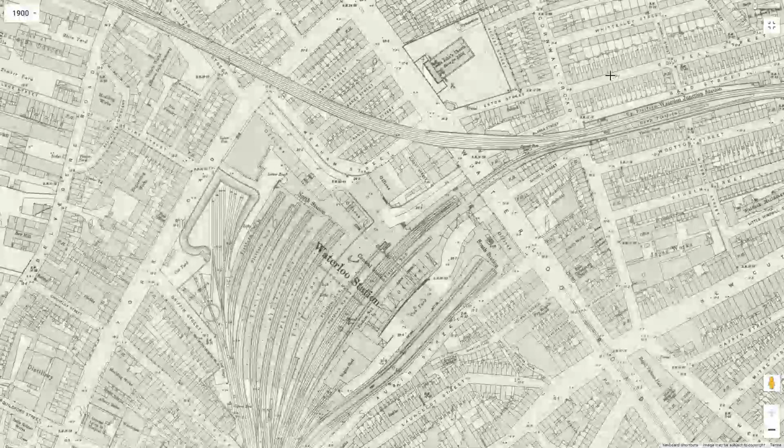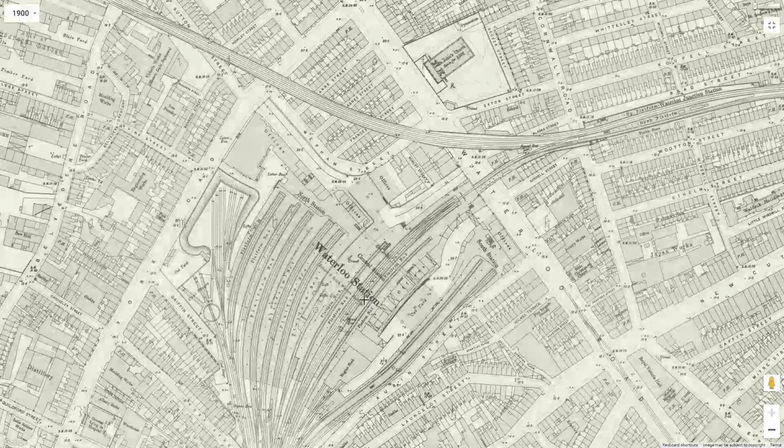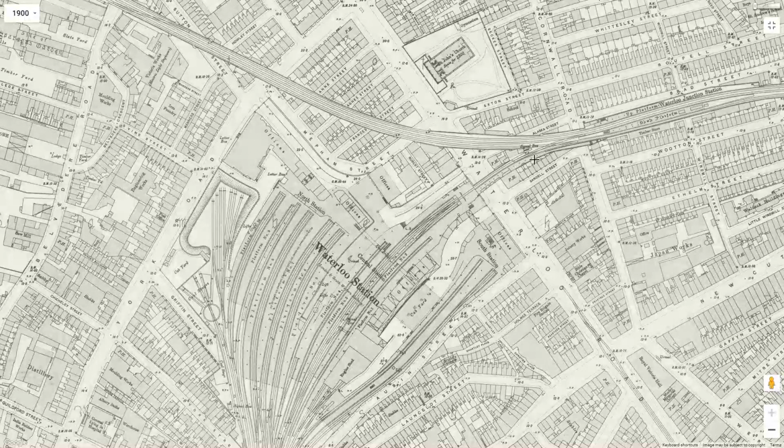We've gone back 50 years or so to Waterloo Station around about the turn of the 1900s. That footbridge we were talking about in the 1950 map is a railway crossing Waterloo Road and connecting to what was called Waterloo Junction Station, Waterloo East nowadays. And these were the streets which were in the process of being demolished in the 1950s. They had previous names: Ann Street, Agnes Street and Francis Street.